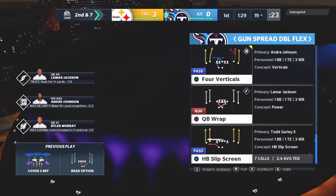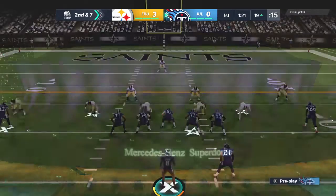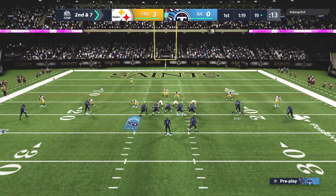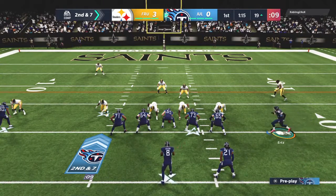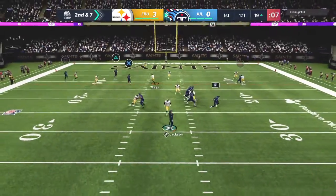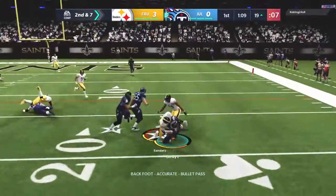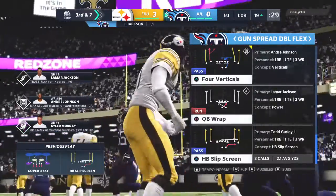It's a pickup of 3. Brings up 2nd and 7. The last run got 3. Now here's 2nd and 7. And now Jackson will look to throw it. And they'll set up the screen to Gurley. Nothing on the screen that time. Now it's 3rd down.